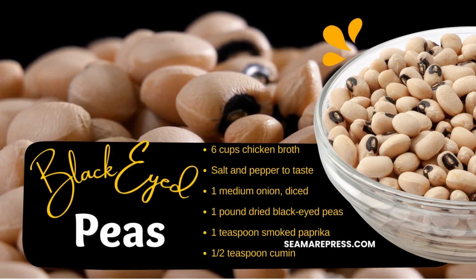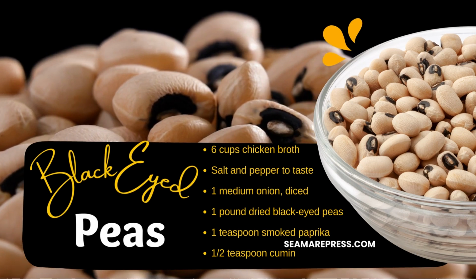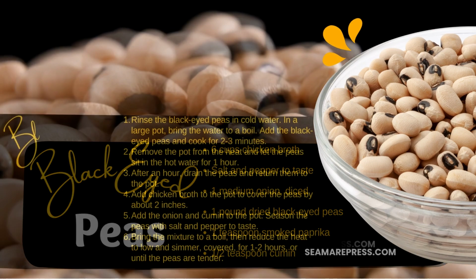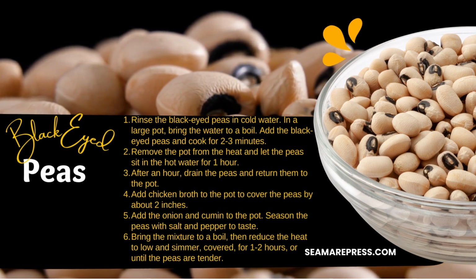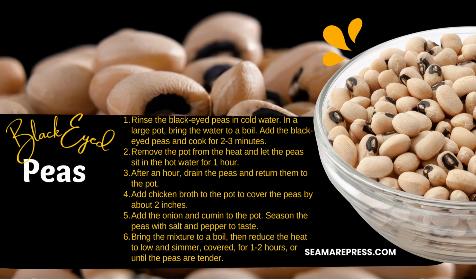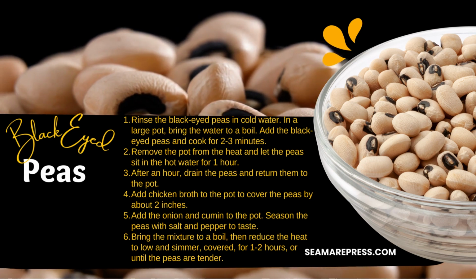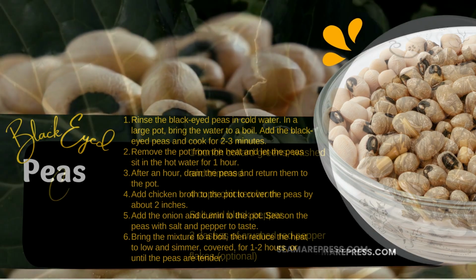Black-eyed peas are believed to be native to northern Africa, where they have been growing wild for thousands of years. In African American culture, black-eyed peas are often considered a symbol of good luck and prosperity. They are often served on New Year's Day as a way to bring good fortune in the coming year.